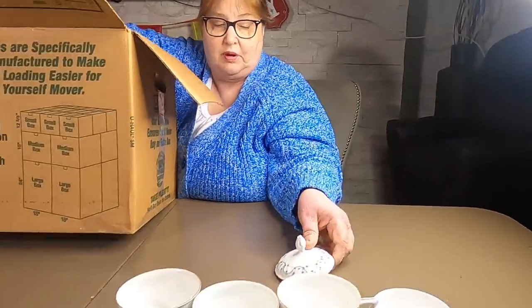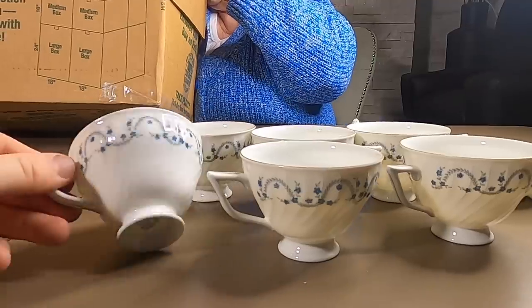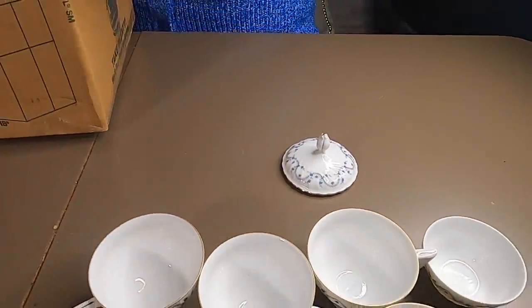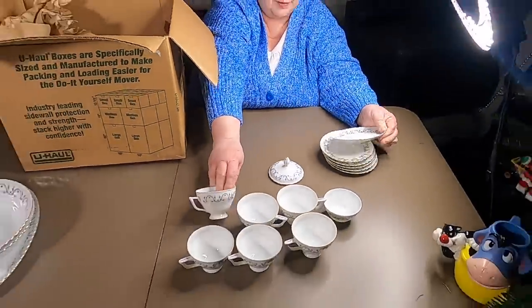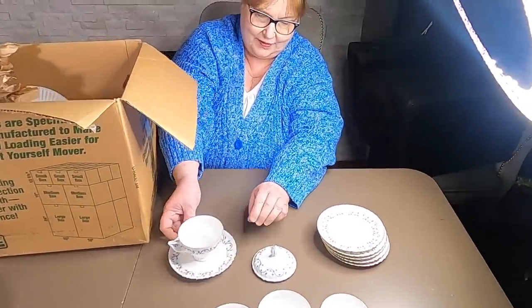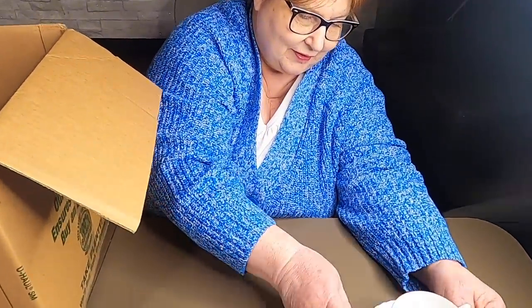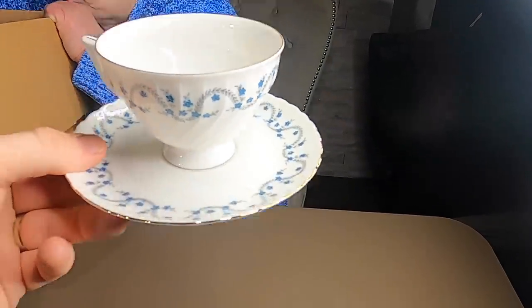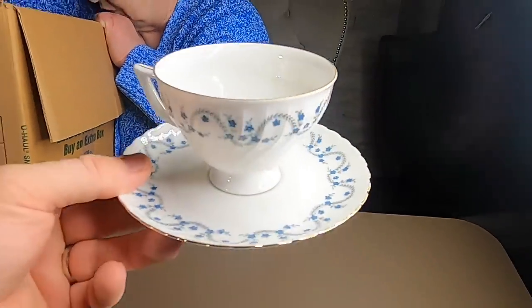Trying to get it where it, okay, I bet there's a creamer coming. Look at that. Those are gorgeous, guys. And they're in fantastic shape. Would you like a little tea? It matches your outfit. Everything's blue today. Look at that. Blue Christmas. I love blue for Christmas.